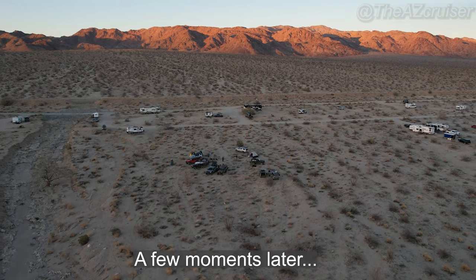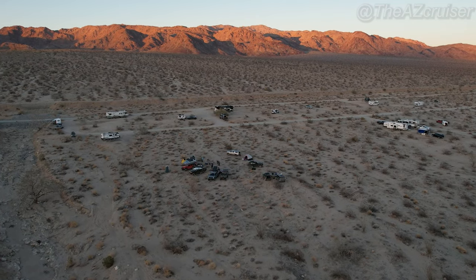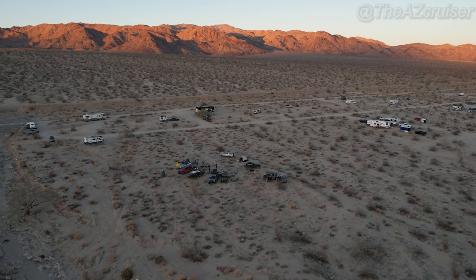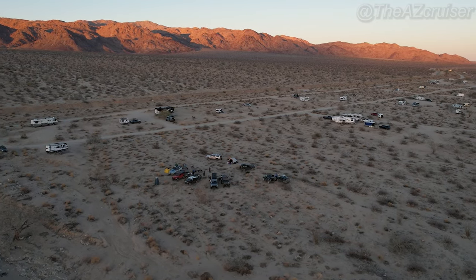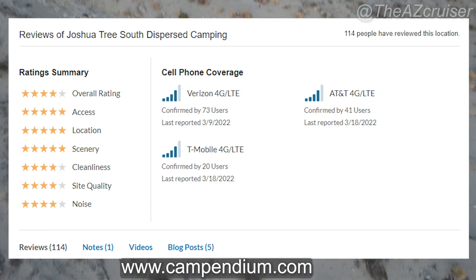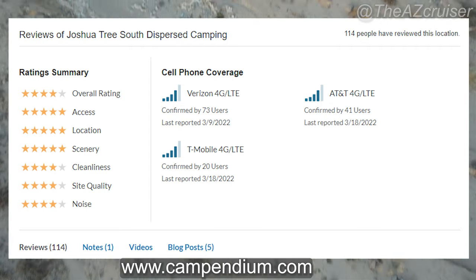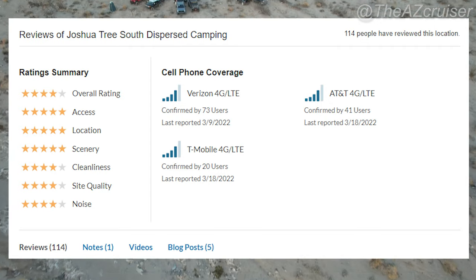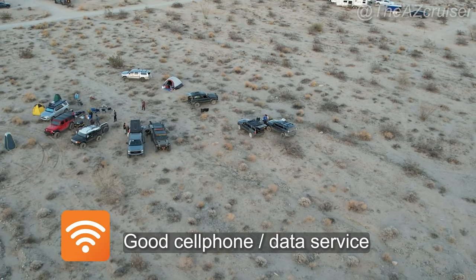We finally found a good spot, which as you guys can see, look at the beautiful scenery. I mean, you're literally right there by the mountainside. And the cool thing about it is you're only a few hundred feet from the park entrance, this BLM campsite. And according to Campendium, it gets at least a 4 out of 5 for all the ratings, and cell phone coverage is pretty good here as well, and I can attest to that as I did not run out of service over here, and I have T-Mobile.